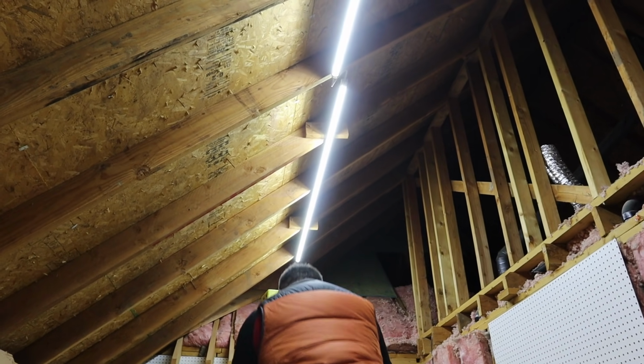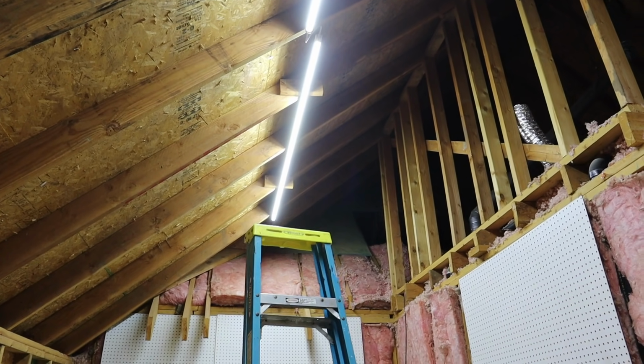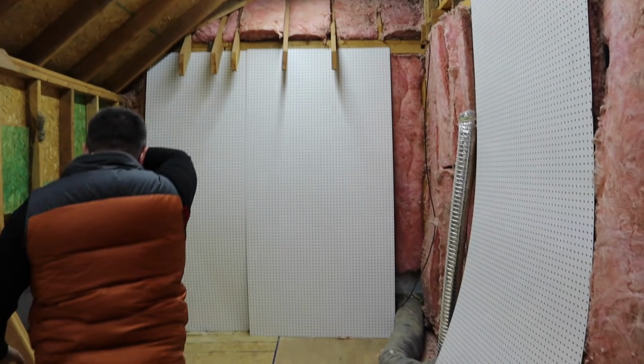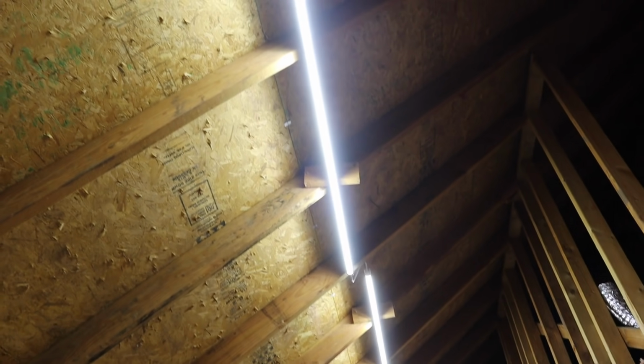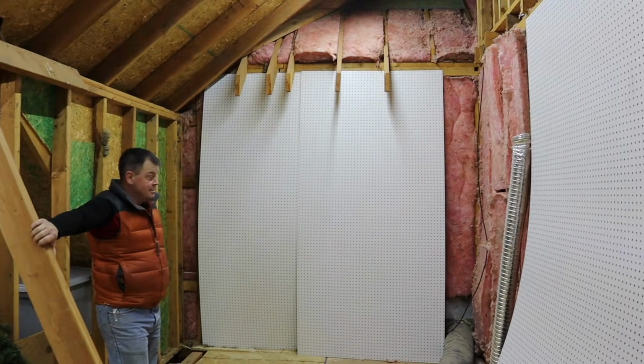Oh, look at that. Wow. That's just crazy. But there'd be light. This room was so dark before. That's just fantastic. Love it. That's a lot of light. That is.